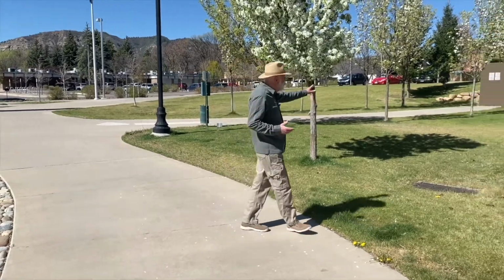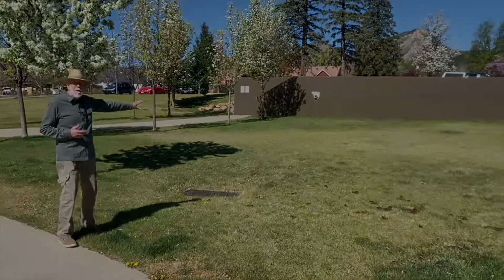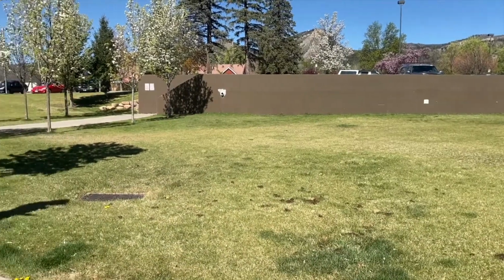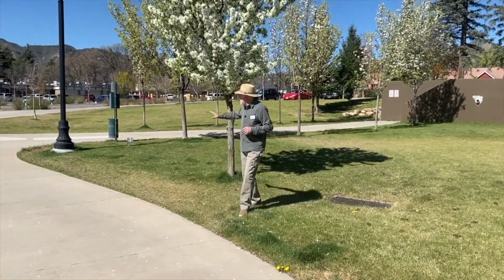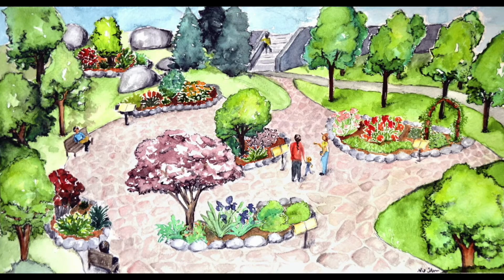Our future includes painting this wall with a new mural, a botanically themed mural, which we think will be quite stunning. Also, we have a plan to continue our relationship with the library by building what we are calling the literary garden. We'll be selecting plants that have been featured or somehow reflected in a number of our favorite books or have inspired a number of our authors.